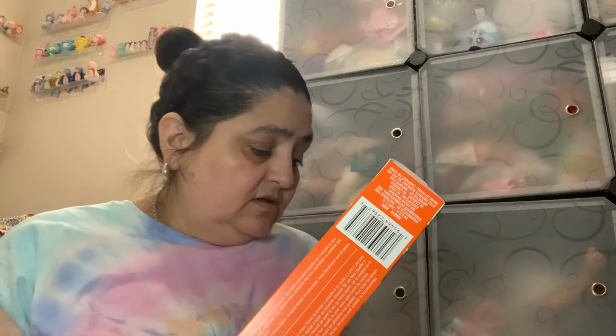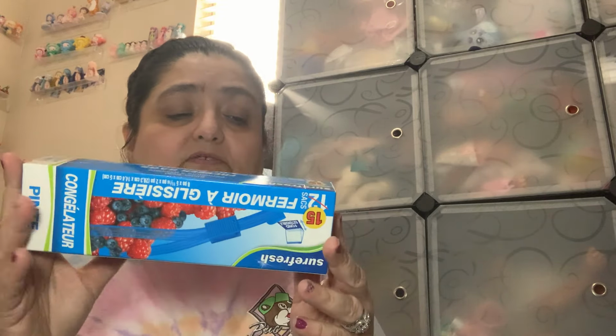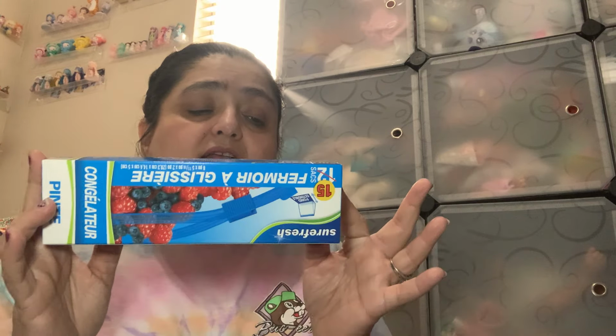I bought 3 packs because I need them right now, and these are cheaper than if I go online or to the store. And then I got the quart ones. These bring 17, so I bought 2 of these. That's 34 right here for $2.50, and that's great. And then I got one for the freezer, because sometimes we like to put little leftovers that we want to eat, or sliders or whatever. And these are 15. So I'm really happy with that buy.